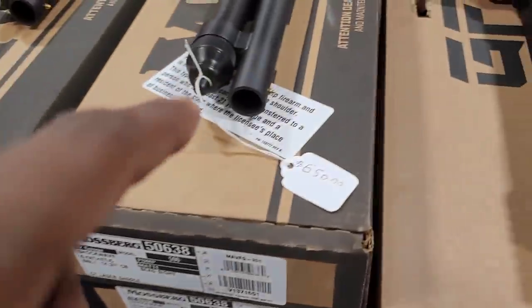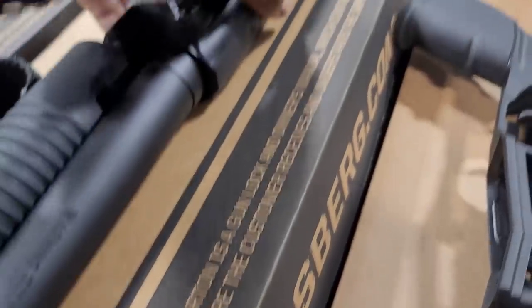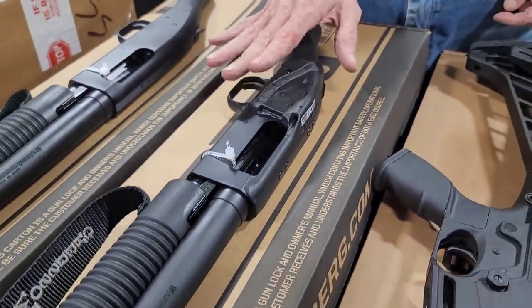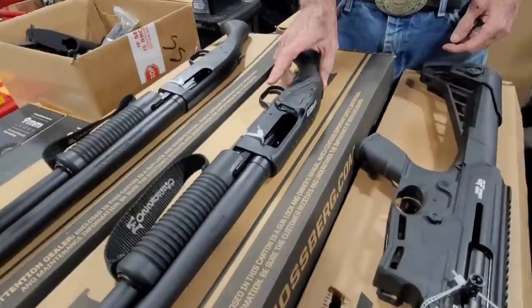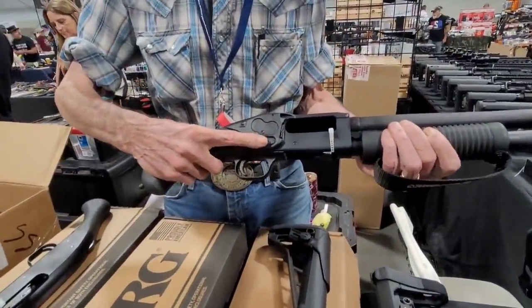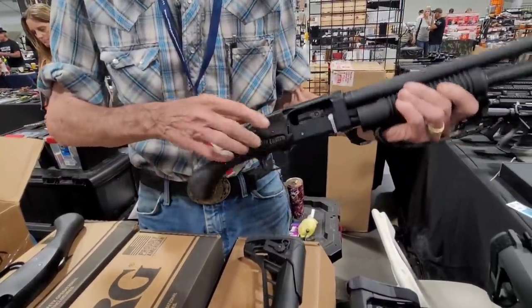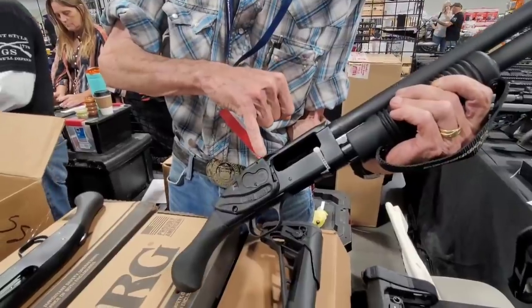Shockwave. Are these the Shockwaves? No. They look a little different. What's this? It's just like a laser? This one here has got the Crimson Trace laser. I don't have the batteries in it, but you just push on here and it will turn your laser on, which comes out right here. Oh, wow.